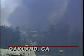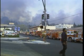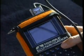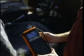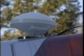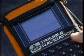Now, we may think of laptop computers as a nice way to do some desktop work while we're on the road, but sometimes portable computing takes on a much more serious purpose. The Oakland Hills fire last October burned over a several square mile area. It was impossible to see what was burning, even from the air, due to the heavy smoke. For firefighters, that meant having to depend on some other means of knowing what was burning and where it was located. The answer was this Pathfinder Professional, a hardware-software package from Trimble Navigation, which uses satellite signals to mark its location and bring up area maps from its topographic memory.